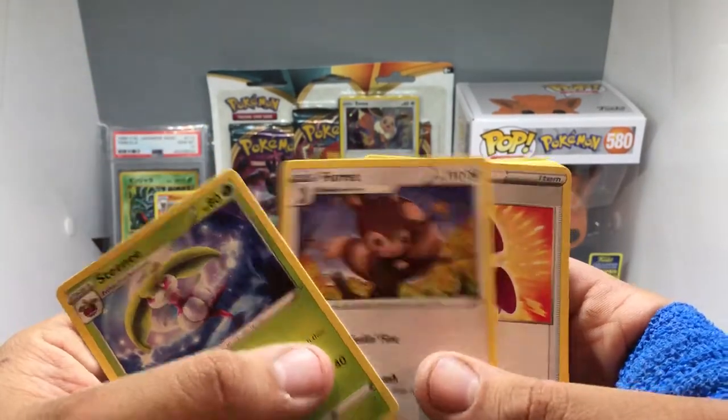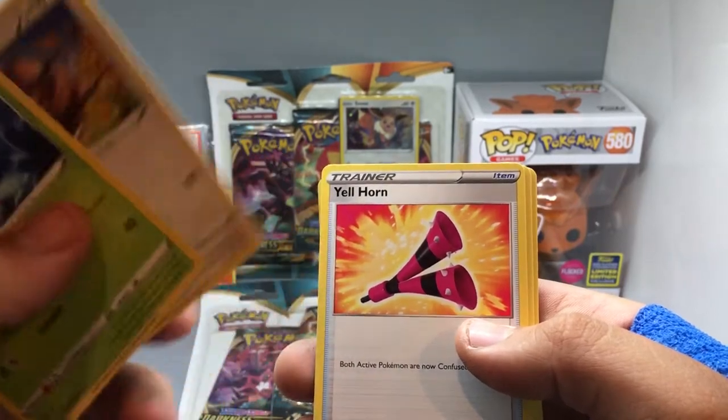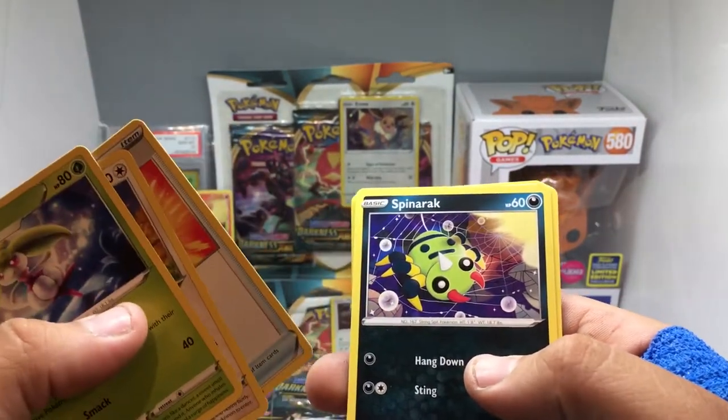We have a big fat ferret in the tree, a Yellhorn. I hate whatever that team is, I forget their name, but I hate Team Yell. Oh yeah, that says I'm stupid. Let me calm down for a second.